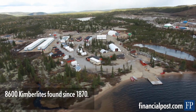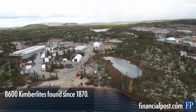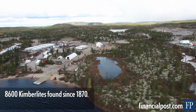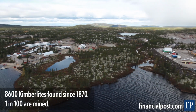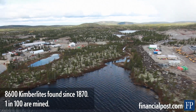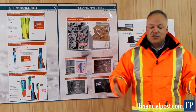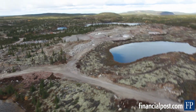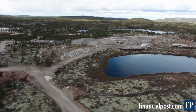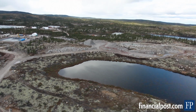There've been about 8,600 kimberlites found in the world since 1870, and only 1 in 100 has been economic to be mined. So that's about 80. It's why diamonds are genuinely rare, right? Because even though we've got $17 billion worth of diamond production in the world every year, there hasn't been any major discovery in the world since the early 90s. This was discovered in 2001, and this is kind of a medium-sized project.